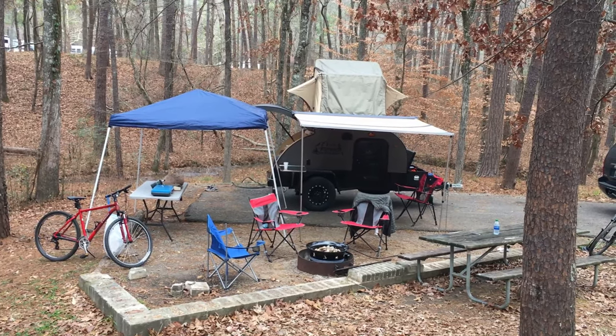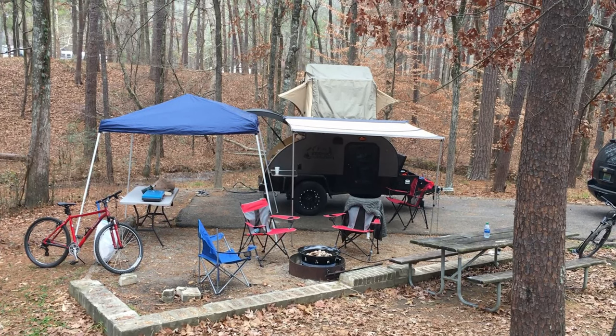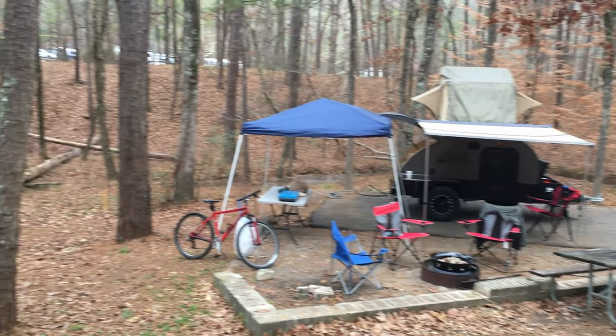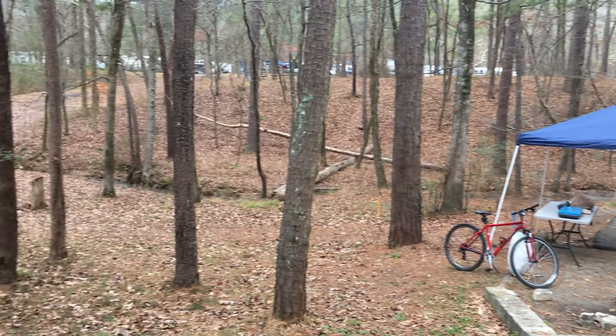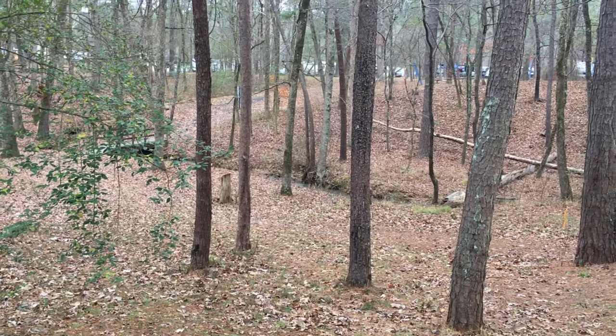So now here we are back at the campsite. We had a great spot right on the end. There was nobody to the left or to the right or behind us. We had plenty of room to spread out and relax and get ready for the nighttime activities.